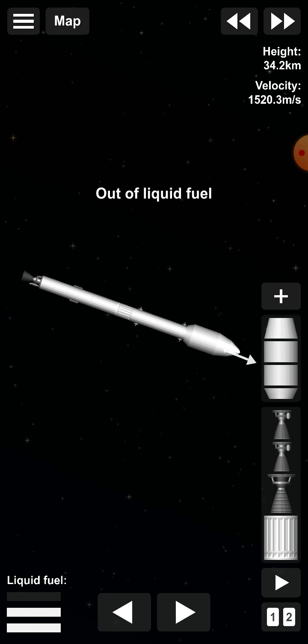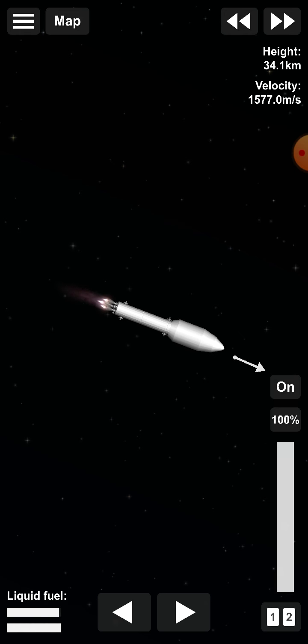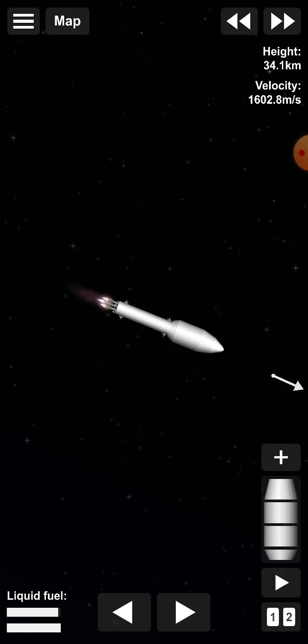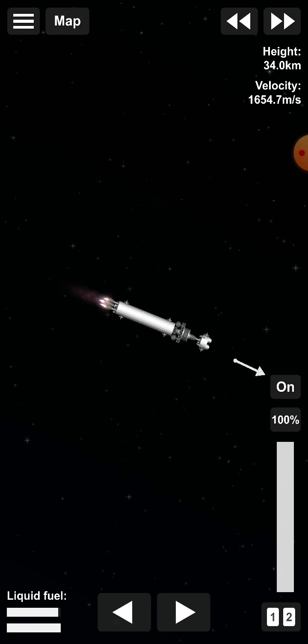We have run out of liquid fuel on the first stage. Second stage detached and igniting engines. The fairing is detached. We have reached low Earth orbit.